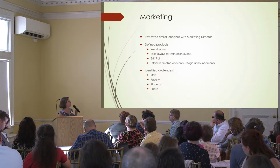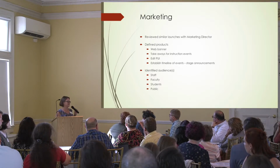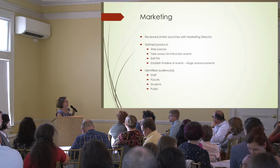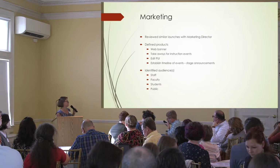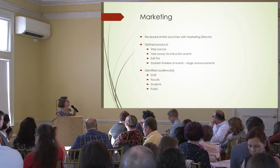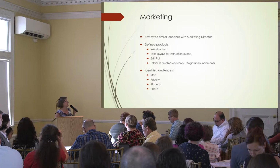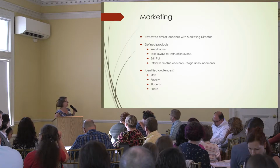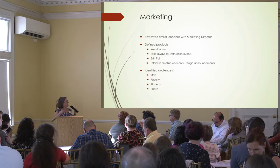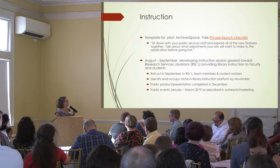The first step was to get with our marketing director and define the products that she thought we would need to make this available to our community. A web banner, which you saw for the predecessor launch, that will look sort of like that. She designs takeaways for instruction events, makes comments about editing the public user interface, and helped us establish a timeline of events to stage announcements, as well as identify our audience, which for our purposes began with staff in order to promote this for faculty, students, and the public.